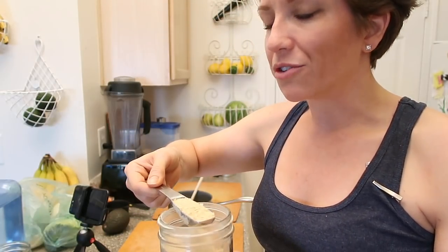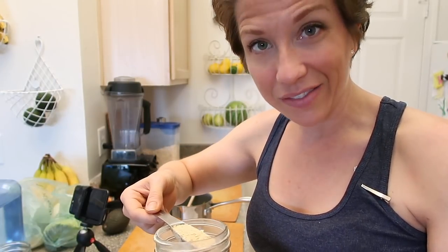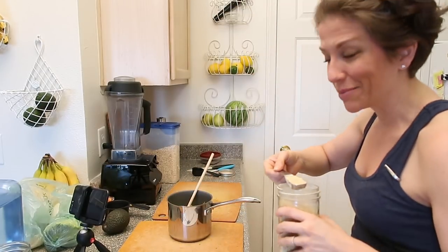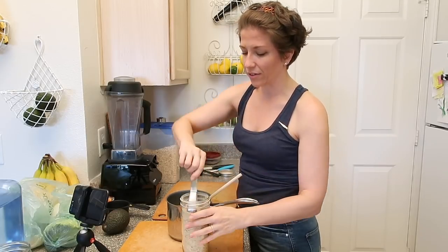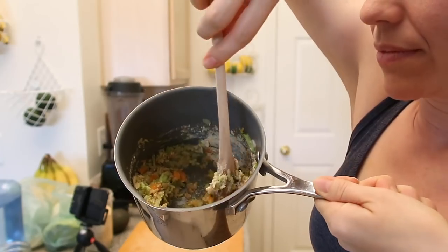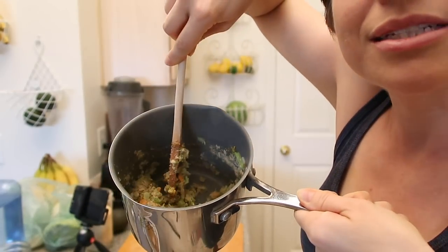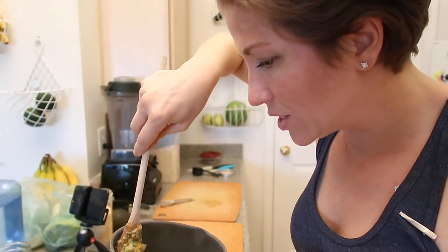We use nutritional yeast. If you haven't used it before, it's not like regular yeast. It's a deactivated form of yeast, and it gives it a nice cheesy flavor. Just trust me, give it a try. It is one of my favorite things, especially if you're vegan. It's a great way to get that cheesy flavor in your life still. And then we're just gonna mix this in. Oh, I can smell it. It smells so good. Oh, it smells so cheesy.